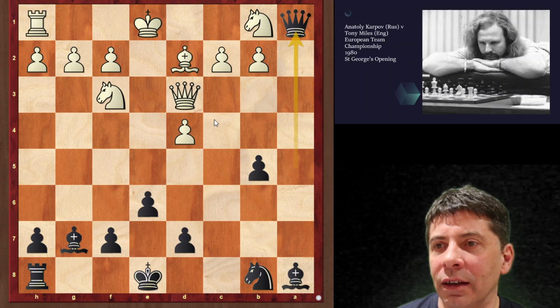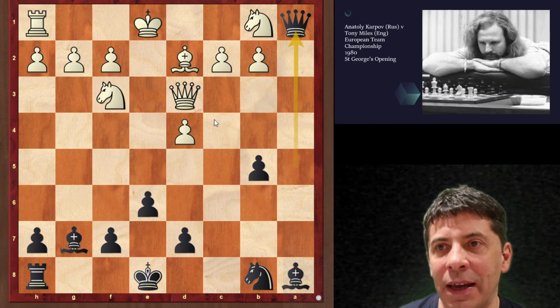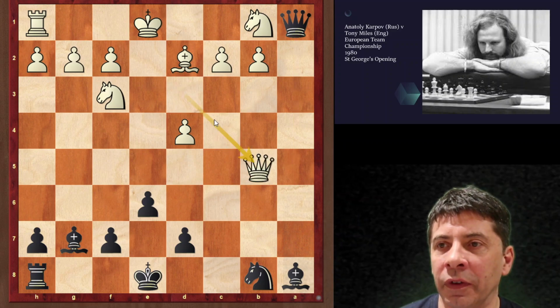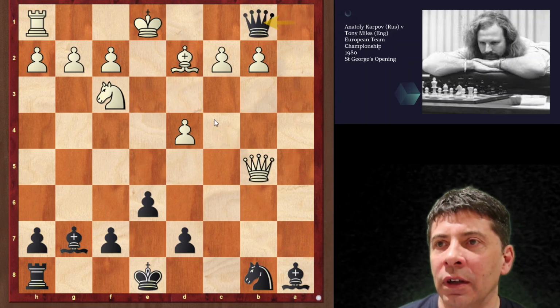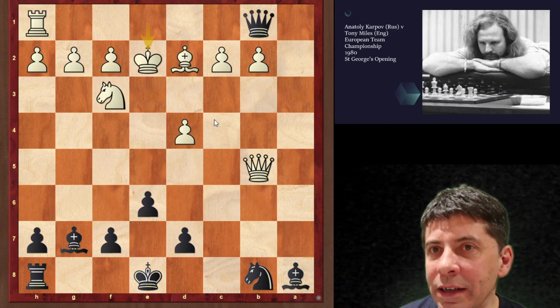Now again, the line that Miles showed is queen takes b5. Actually, best line for White is just to castle and play it safe. But queen takes b5 is absolutely beautiful. Queen takes b5. So then Black can take with check. King moves away.